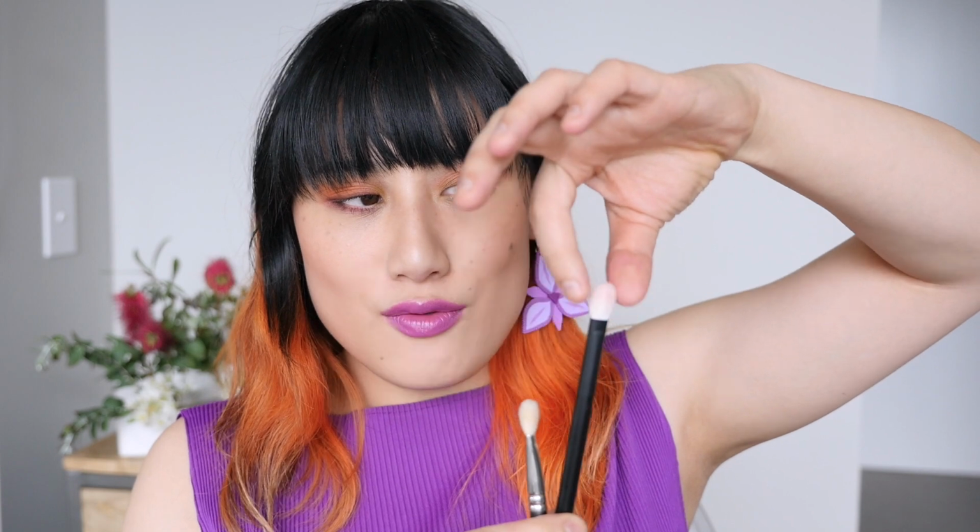The shapes don't work for you. Most of the blending brushes are very rounded. This one as well is quite dense at the top. My personal preference for a blending brush is something that is a little bit shorter and rounded, but thin at the edge. I don't know if that makes sense, but this is my perfect blending brush. While some of these are a little bit too big. But yeah, I do like them.